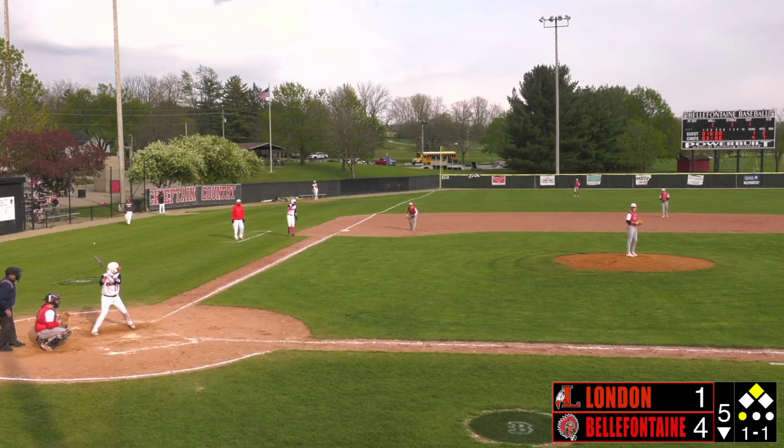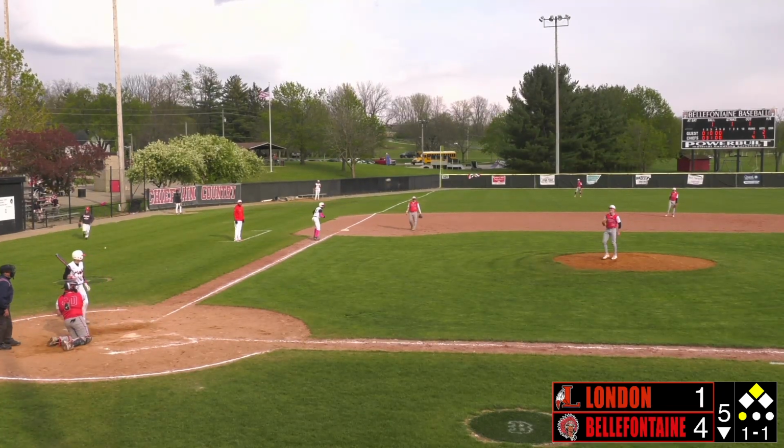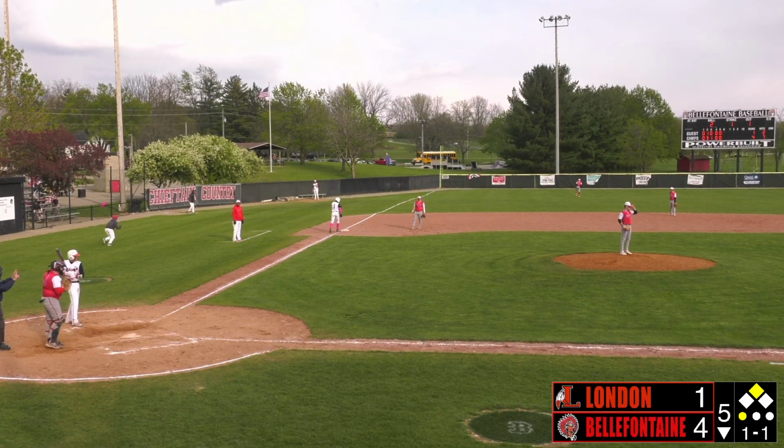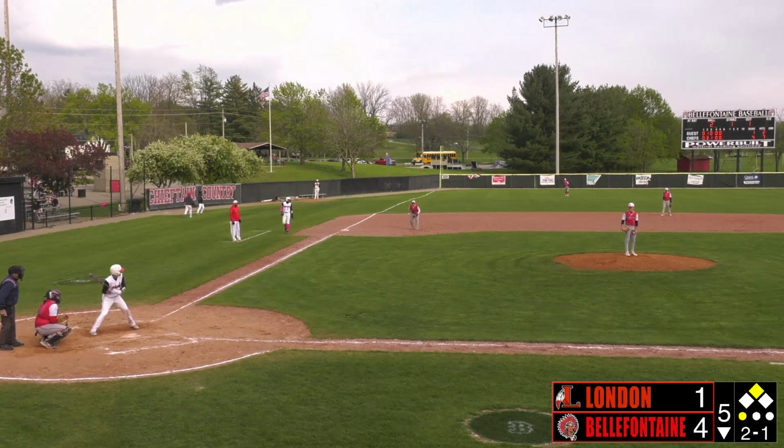Some people that believe in the analytics would say you're hardly ever supposed to bunt. Yeah, which, that's analytics. I think there is time for the bunt, but that's just me.